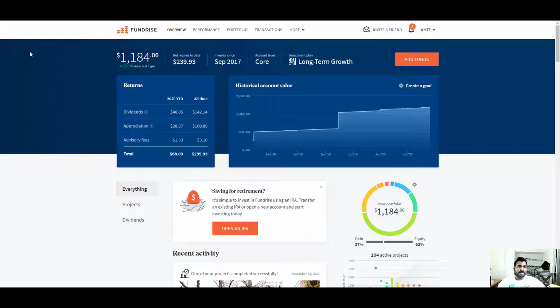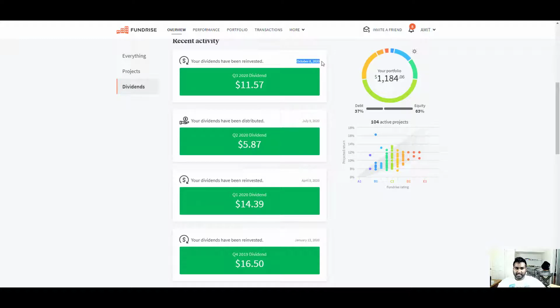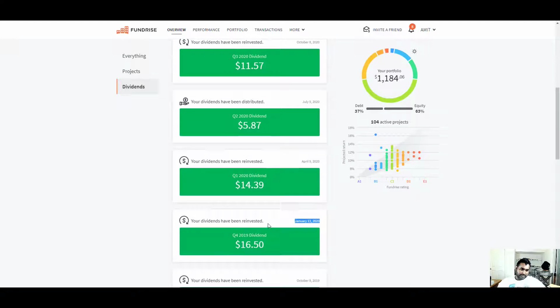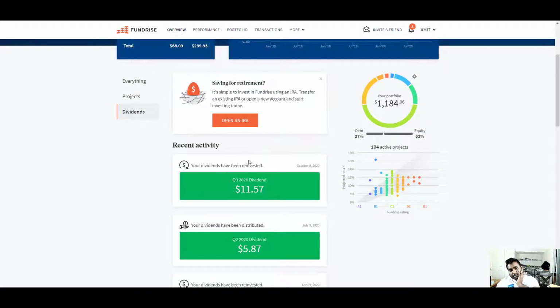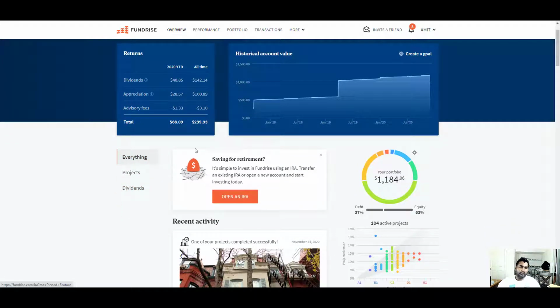All right, so as you can see here in my Fundrise, I have $1,000, and every quarter they've been giving me dividends. Like last quarter on October 8th, they gave me $11.57. Right now it is December, so October, November, December. I guess we'll get another one in January, right? That should put us back to a good one-on-one comparison, to see who's paying more or what's going on.